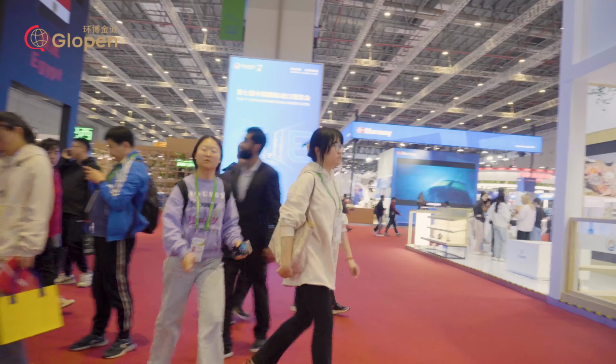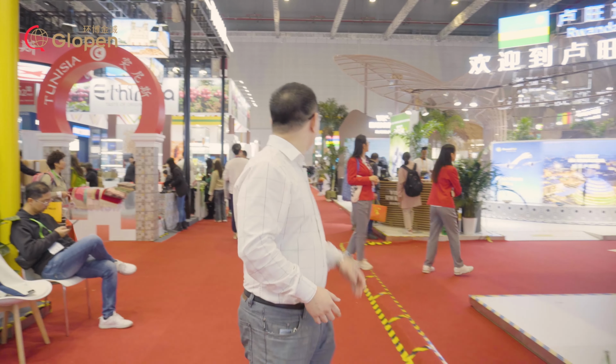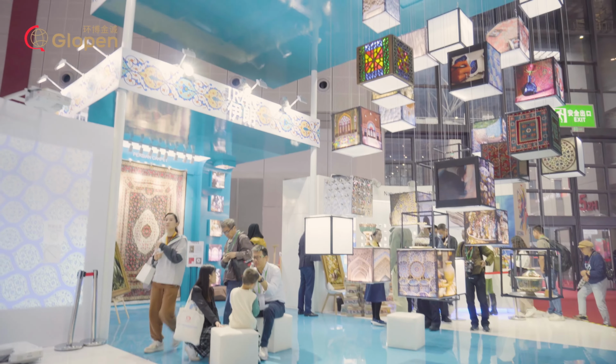And let's have a look around. So here there are many pavilions from very popular tourist destinations, like Brazil, like Rwanda, like the small islands in the Pacific Ocean. And I think it looks very much like a tourism fair. What do you think?